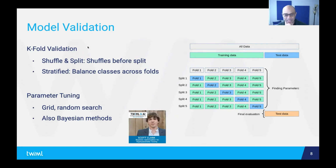So next up, we talk about model validation and K-fold validation in particular, and a couple of different flavors of K-fold validation. One being shuffle and split, which is just what it sounds like. You are shuffling your data set before the split each time, and the other is stratified K-fold validation.